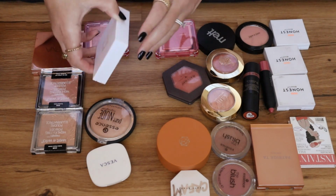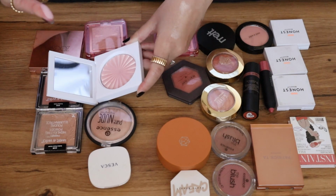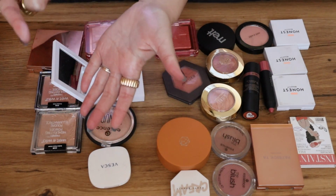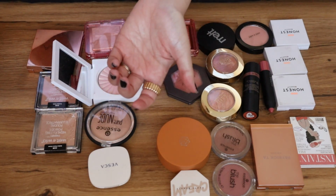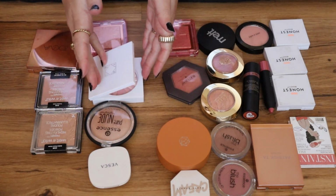One of them that I'm pretty sure I'm getting rid of is this Ofra highlighter. This is in the shade Pillow Talk. It's just way too light for me. I actually really love the Ofra highlighter formula. I have it in a face palette, and this one is just so blue and light that it doesn't really work out on me. So I think I'm gonna get rid of this one.